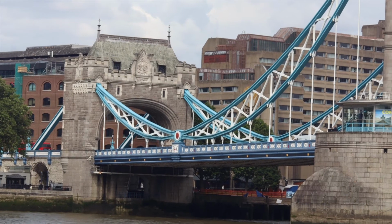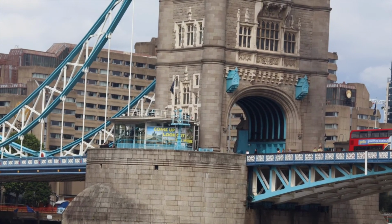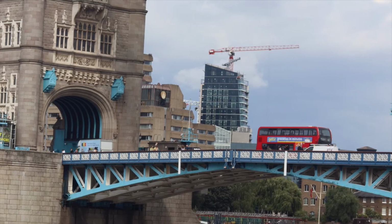So here I am finally at my last stop of the day. I am just standing in front of the Tower Bridge. And the Tower Bridge was built in 1894. It took a whole 8 years to complete. And the original design and architecture was influenced by medieval Gothic kind of styling.